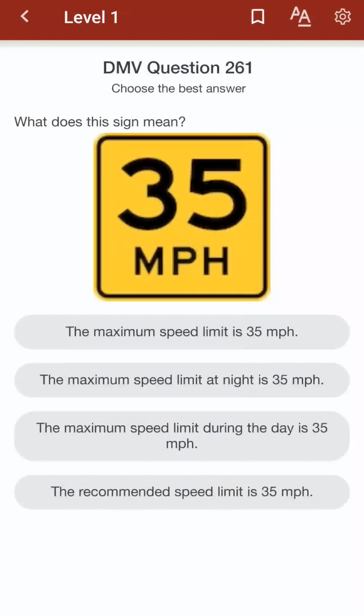Question 261. What does this sign mean? Answers: A. The maximum speed limit is 35 miles per hour. B. The maximum speed limit at night is 35 miles per hour. C. The maximum speed limit during the day is 35 miles per hour. D. The recommended speed limit is 35 miles per hour. The correct answer is D.